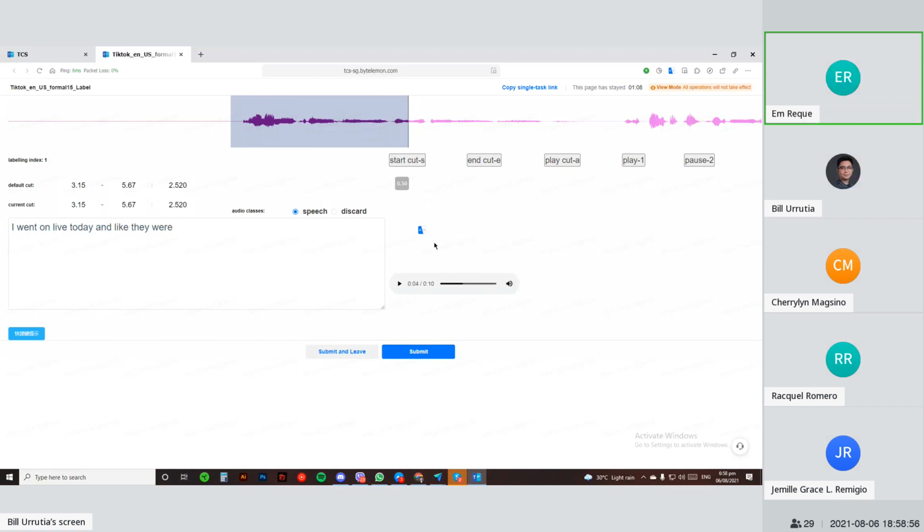Today and like there was nobody on there. Okay, here's an issue that I saw. The word is actually half pronounced. I went on live today and like there was, they were. You said the ends here, and then the next word starts here. Nobody on there. So I think it's half pronounced.